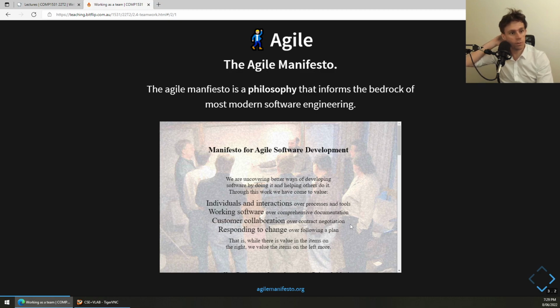Customer collaboration is more important than contract negotiation. Now this one's a little bit beyond the scope of this course, but what we're really saying here is that when you build software, it's not about sitting down in January and working with the boss or the client or someone and saying, yep, this is everything we're going to do for the year. Goodbye, don't come to me, we already agreed, we already decided what we're doing. There's an emphasis on actually collaborating with people, talking to them, meeting with them weekly.